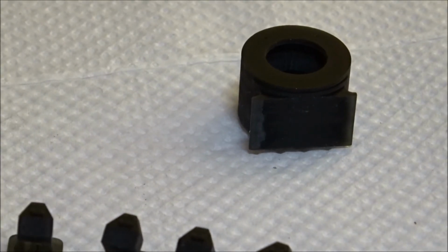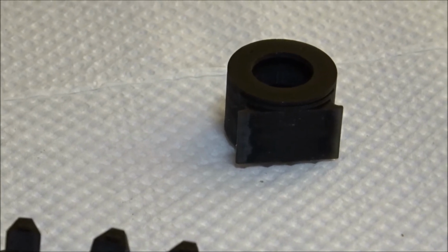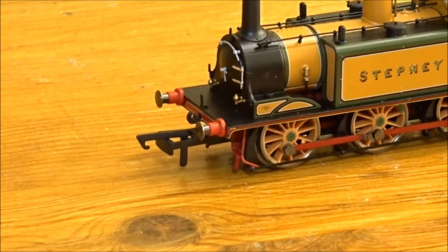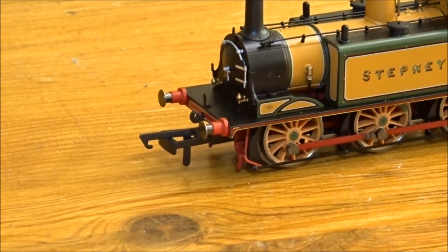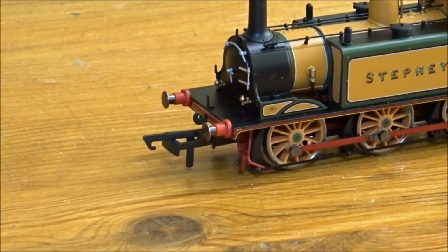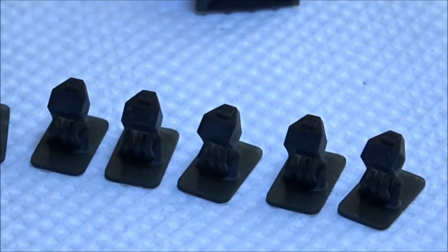The other items, obviously because of the splashers, if I scroll up slightly you can have a look. You can also see on the splashers the sandboxes are on the front, which on an A1X needs to be underneath the running plate. So of course I need sandboxes. I messaged Hornby to see if they did spare sanders. They have not got back to me yet, so I printed my own. So if I scroll back down, hopefully it will pick them up.